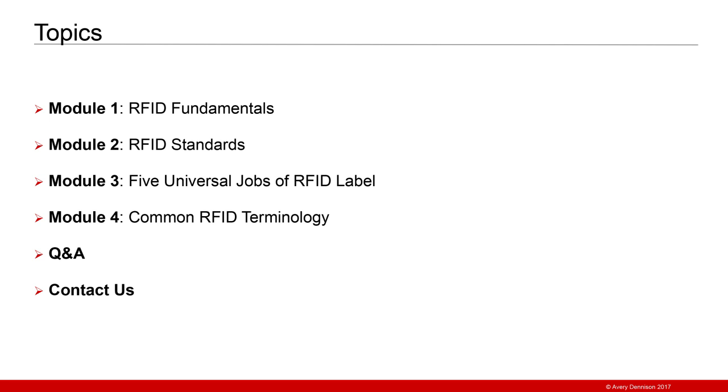So let's go through the topics real quick. The first module, we will cover RFID fundamentals. There we'll talk about what is RFID, how does it work, what are some of the components that make up the devices. We'll go through some RFID standards. The purpose of that is to give you an idea of what are the standards that you'll hear in the industry, where can you go for more information.